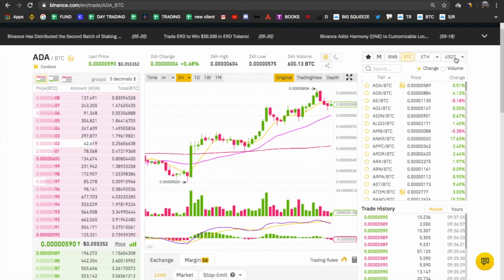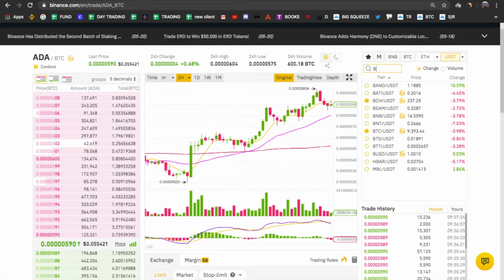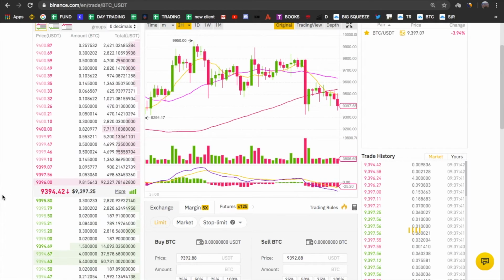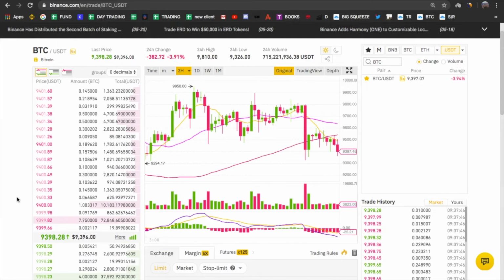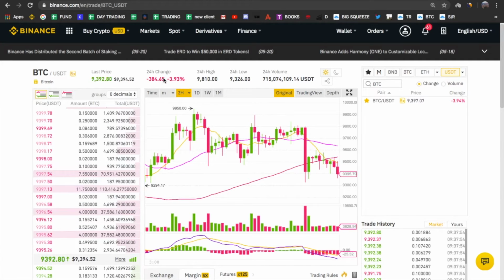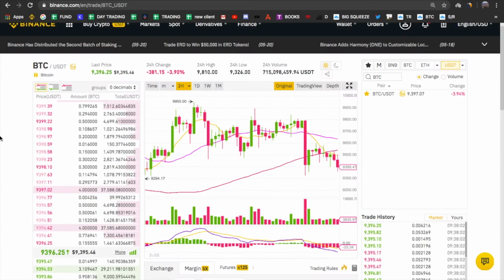But probably for these examples, it's going to be easier if we pick a pair with USDT. Let's pick Bitcoin. Let's imagine that you sold your Ethereum for dollars, and now you want to trade with these dollars as your base currency, and you want to trade Bitcoin against it. So now you can see the last price. You can see the 24-hour change, it's down 3.90%. This is changing in real time. The highest point was 9,810, now you see it's 9,395. The last price you can see here, and this is the volume. These are the transactions that were completed in 24 hours. You see it's a big number, right? 715 million, almost $1 billion were transacted in 24 hours.